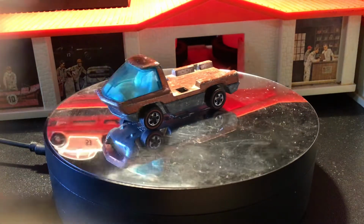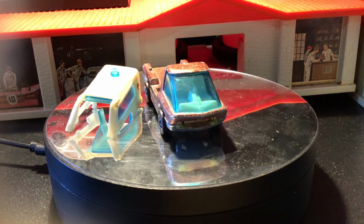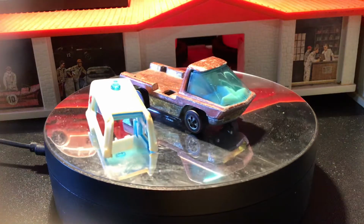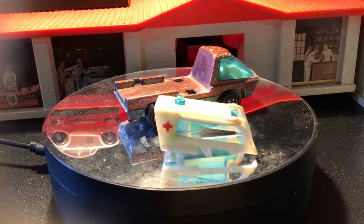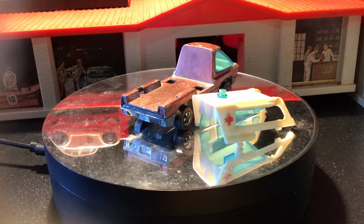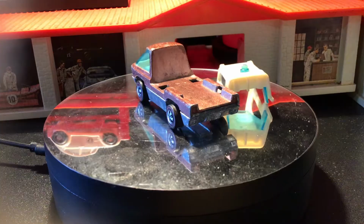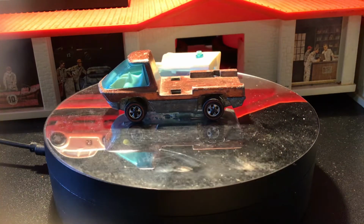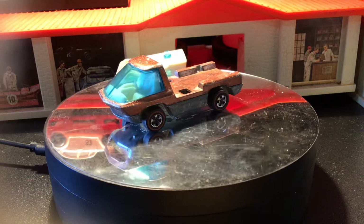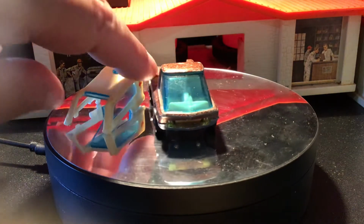In a kind of odd color, either brown or copper. I kind of want to go with copper on this one here. And I've seen one for this exact same price, looking the exact same condition. I forget how much it went for. I think it was about 25 bucks. So that's what I would ask for.